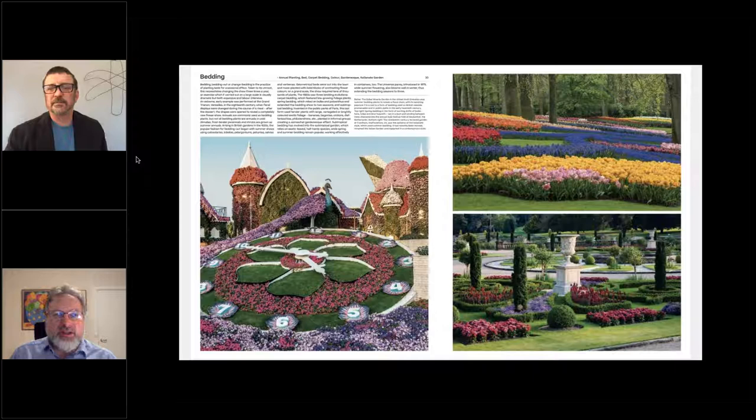Sometimes it can get a bit vulgar, a bit over the top, but you know, a garden's supposed to be about fun. And I think bedding's one of those things that we can have a bit of a play around with, have a bit of fun with. Although I do agree, I think your garden looks much better without the tulips.